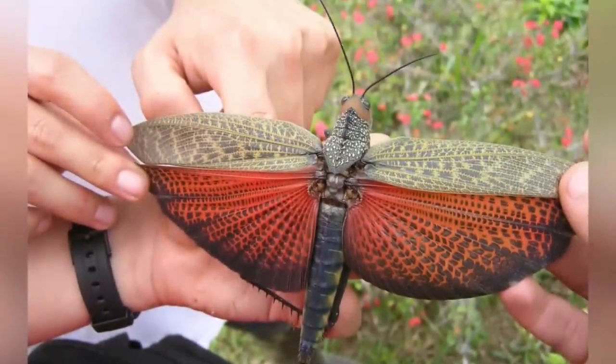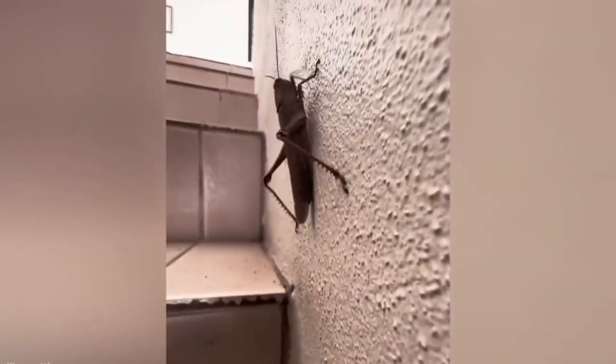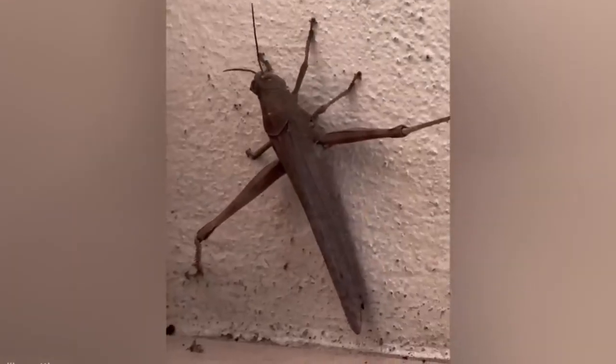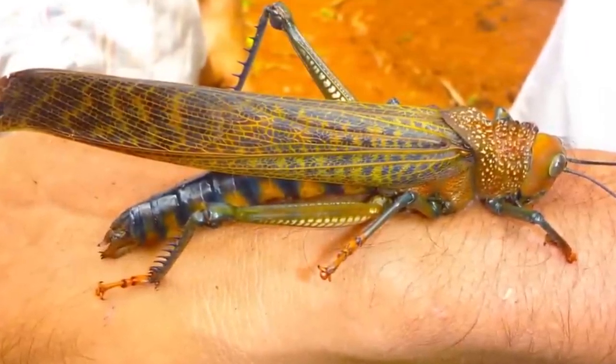Furthermore, they can fly because of their remarkable wings, which have a wingspan of up to 9 inches, leading some people to mistake them for birds. Thankfully, unlike their locust counterparts, enormous grasshoppers would rather live alone and never congregate in large groups of billions.